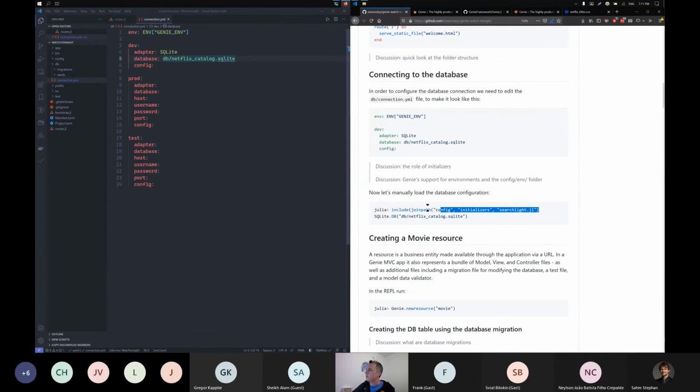Okay. Normally, when the application is started, the configuration is loaded automatically upon startup. So the application picks the connection, connects to the database, and everything just works. But this time, because we're just setting up the connection and the app didn't have the possibility to load it at start time, we're just going to load the connection data manually.